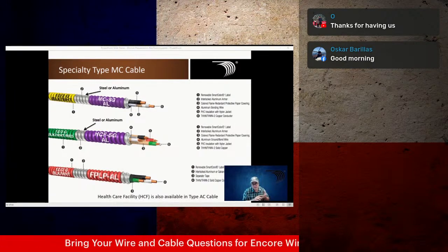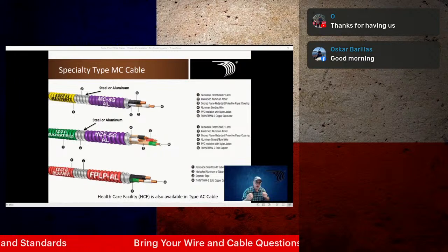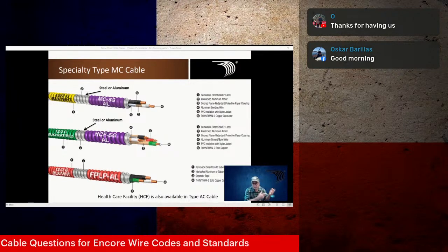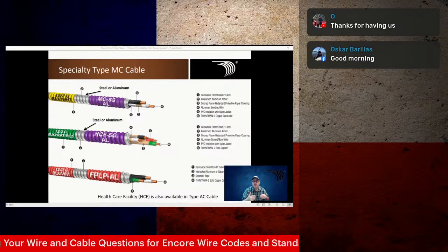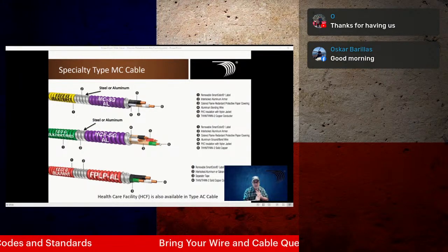Now, we do specialty MC as well. People talk all the time about, well, hey, I know that you can't use the armor for an equipment ground on MC cable like you can with AC cable. Okay, that's true. You can't. However, we do make an MC that allows the armor to be used like an equipment ground. Now, this saves so much time and labor.